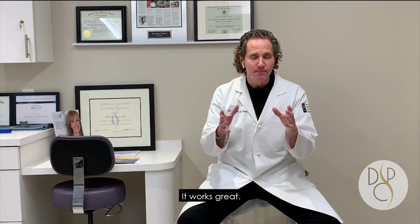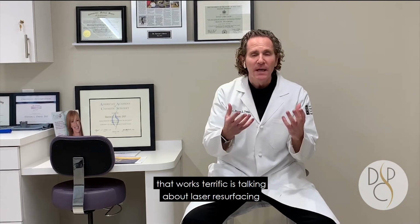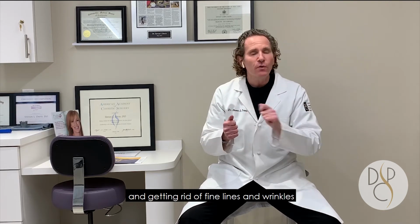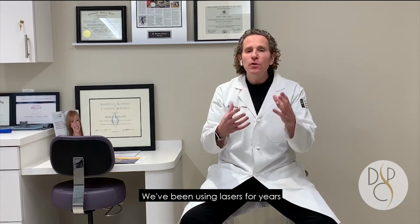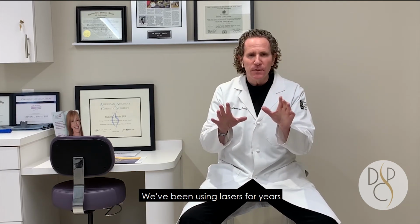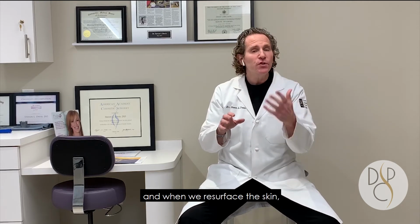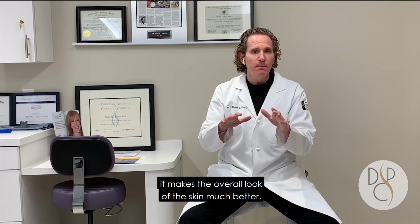It works great. Another idea about combination therapy that works terrific is talking about laser resurfacing and getting rid of fine lines and wrinkles or just acne scars, things like that. We've been using lasers for years to try to resurface the skin. And when we resurface the skin, it makes the overall look of the skin much better.